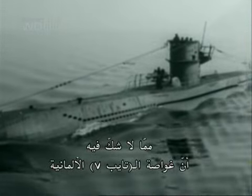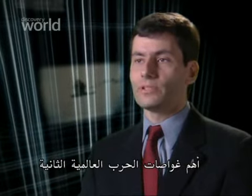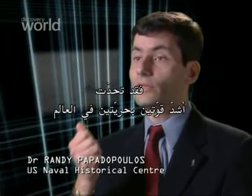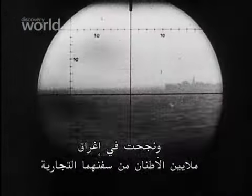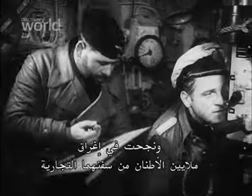The Type 7 U-boat is unarguably the most important submarine of the Second World War. It challenges not one, but the most powerful 2 navies in the world. And it succeeds in sinking millions of tons of their merchant ships and dozens of their warships.